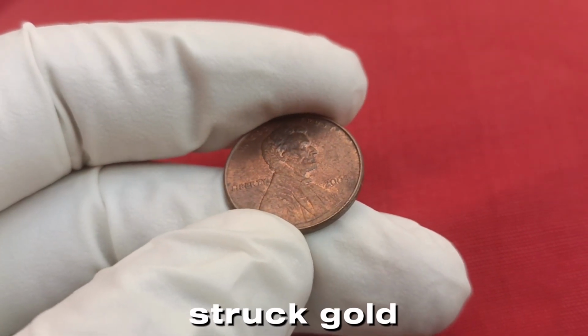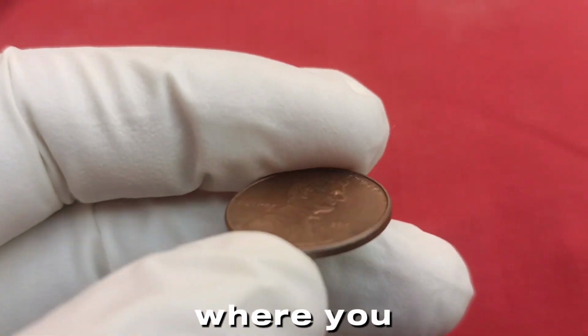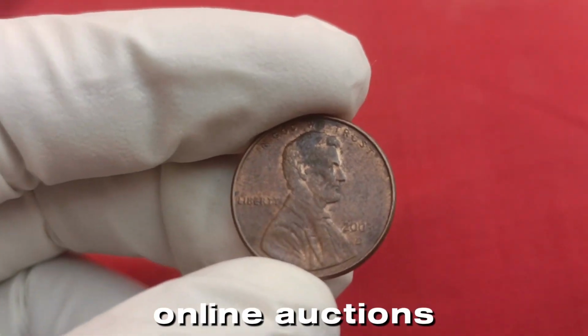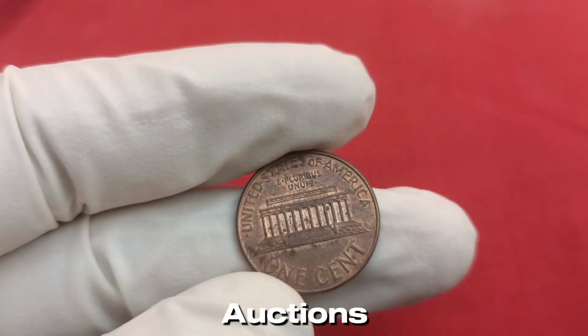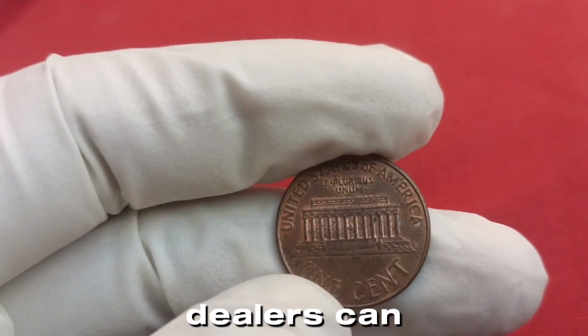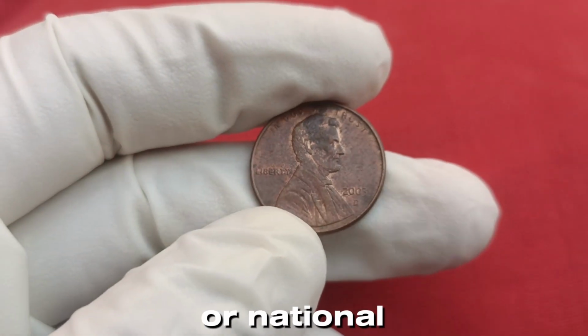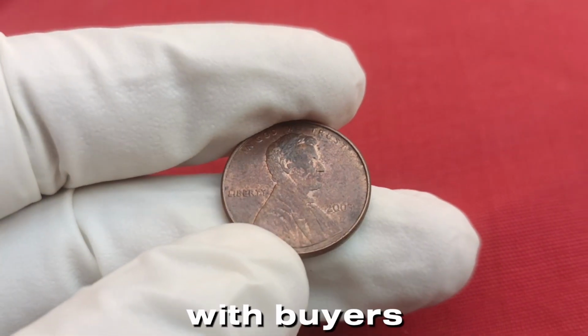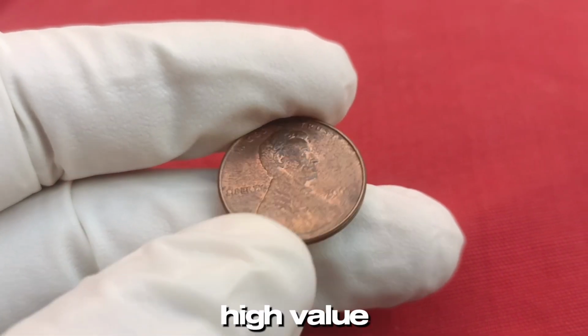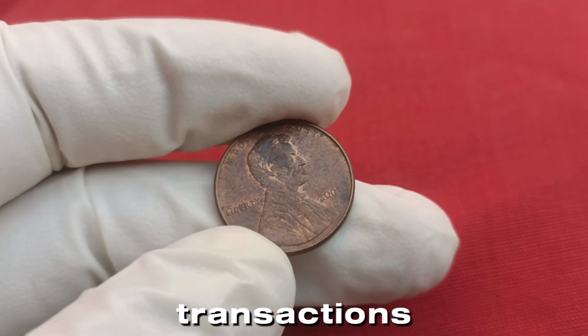If you've struck gold, or copper, with a rare 2003D penny, here's where you can sell it. Online auctions. Platforms like eBay and Heritage Auctions attract serious collectors. Coin dealers. Certified dealers can appraise and purchase your coin. Coin shows. Attend local or national coin shows to connect with buyers and experts. Private sales. High-value coins often sell for top dollar in private transactions.